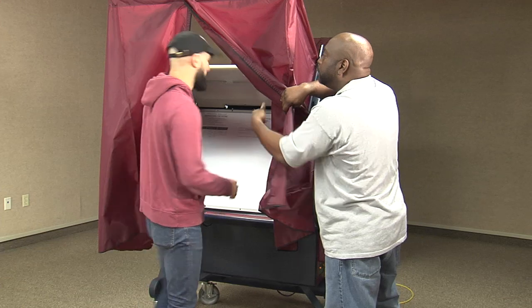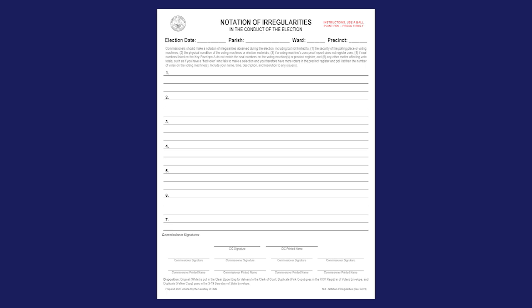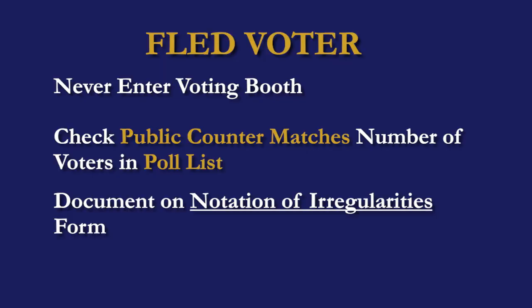Therefore, the machine count will not advance, and the precinct register will have one more person than the number of voters on the machine's public counter. All types of fled voters must be documented on the Notation of Irregularities form. Remember, you should check the public counter numbers on your machines with the number of voters in your poll list throughout the day to ensure they match. If they don't, note the discrepancy on the Notation of Irregularities form with the time and details.